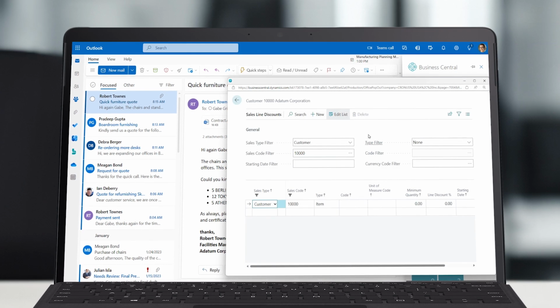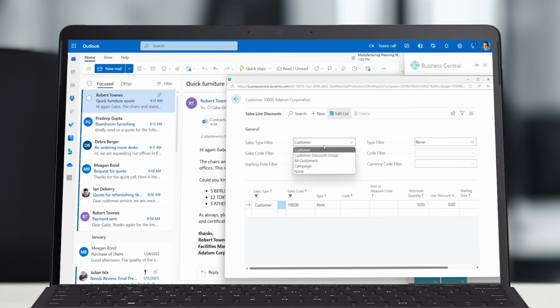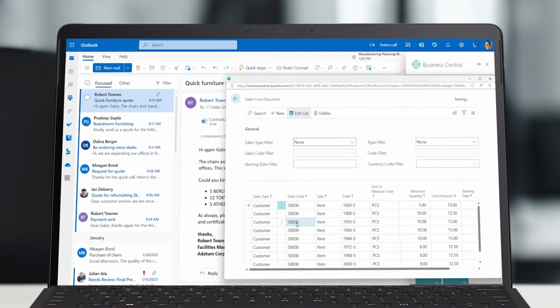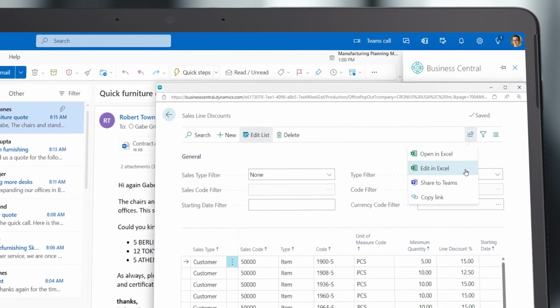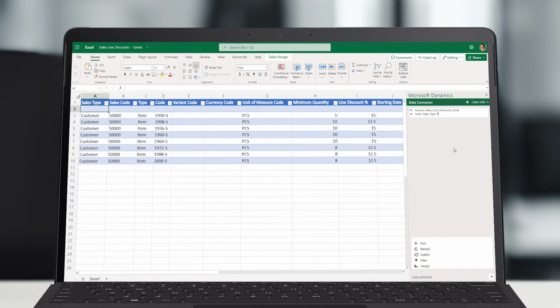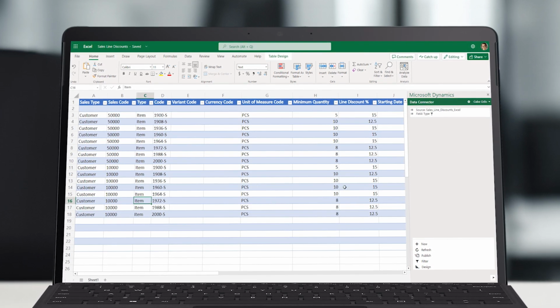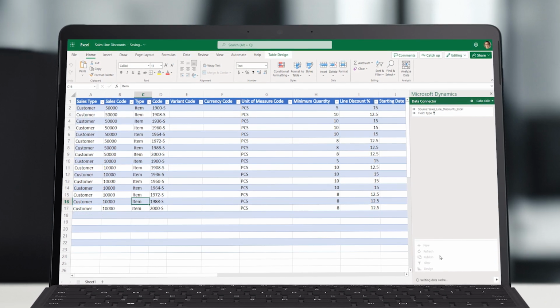Gabe notices the returning customer has not yet been awarded any discounts, despite always paying for large orders on time. In a matter of seconds, Gabe can open the list of item discounts in Excel and copy over all special prices and discounts from another premium customer. With a click, his edits in Excel are saved back to Business Central and are ready to apply.